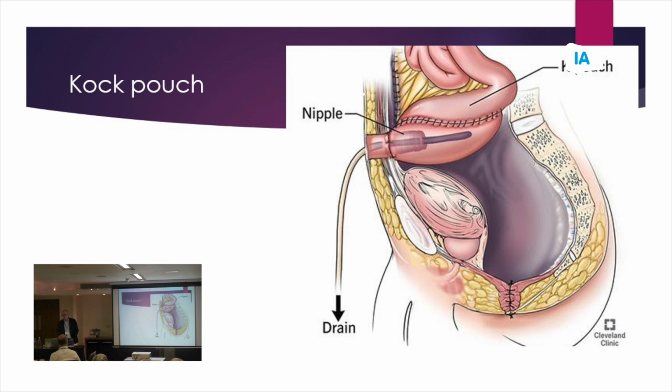The Kock pouch was originally designed to be a bladder replacement rather than anything to do with the bowels. But it created this concept of a reservoir.